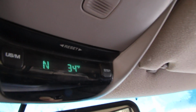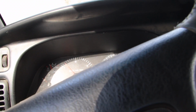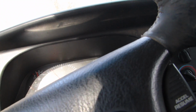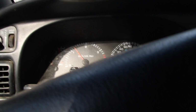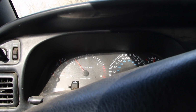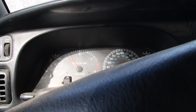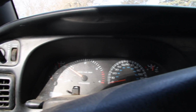34 degrees Fahrenheit. Can't really see it, or you see it. 195,850 miles. That should be good enough.